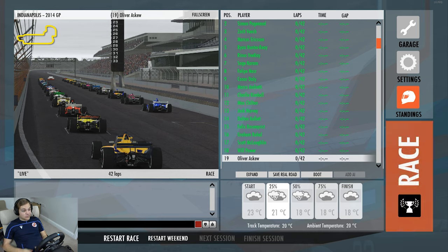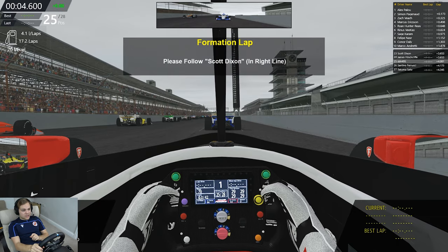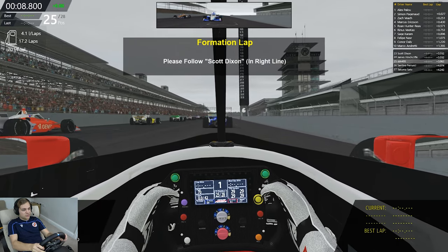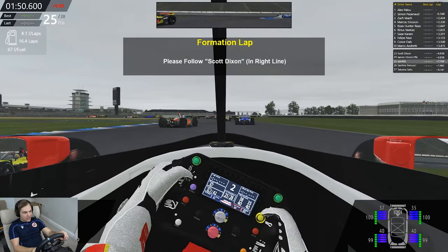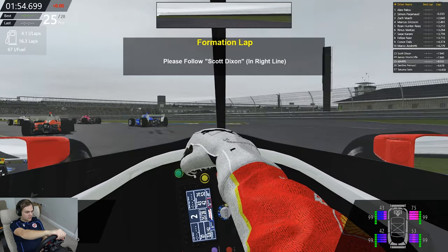It is a rolling start, of course, in the IndyCar Series. And who are we starting behind? It looks like Scott Dixon, PNC Bank Ganassi entry. Alrighty, here we go. The IndyCar Grand Prix of Indianapolis on rFactor 2. Man, have I been excited for this one all week. Just get around these last couple corners. Ooh, cold tires.